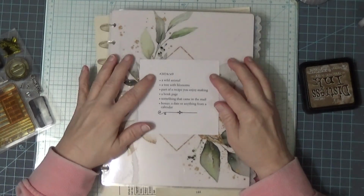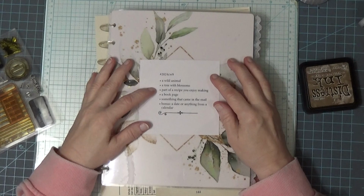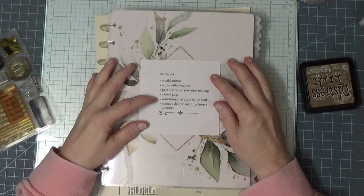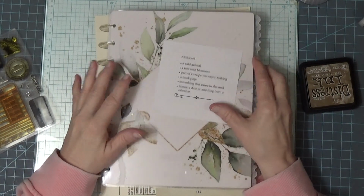This week we have a wild animal, a tree with blossoms, a part of a recipe you enjoy making, a book page, something that came in the mail, a date, or anything from a calendar.